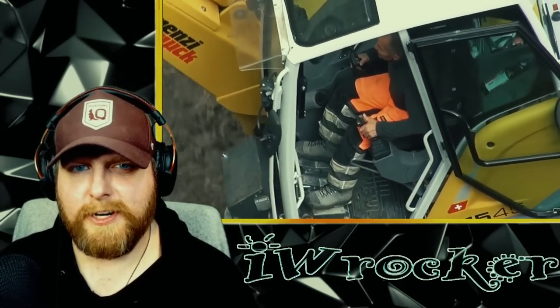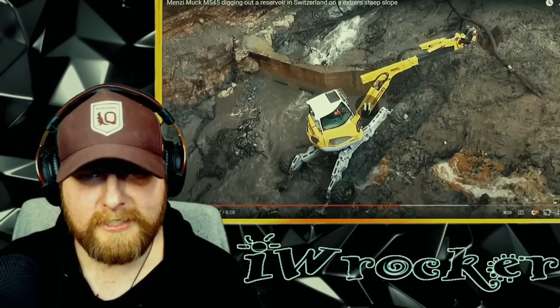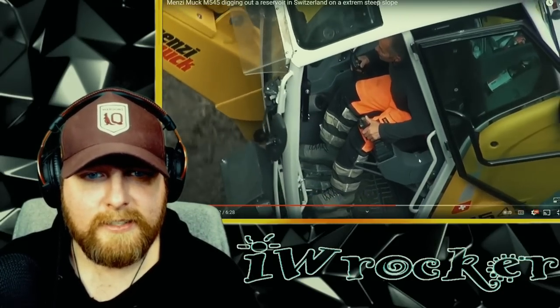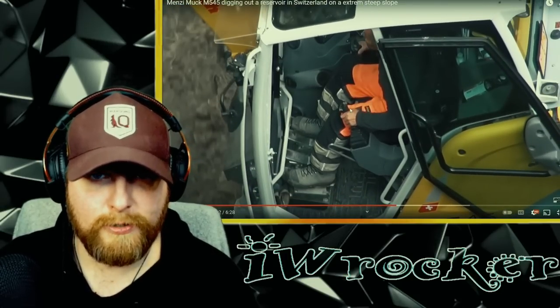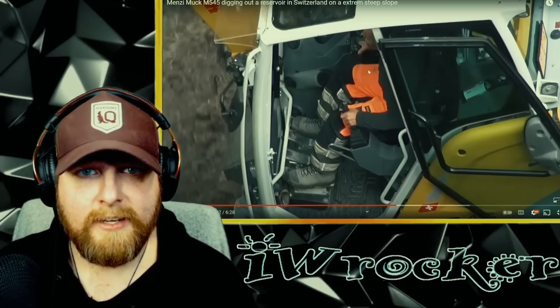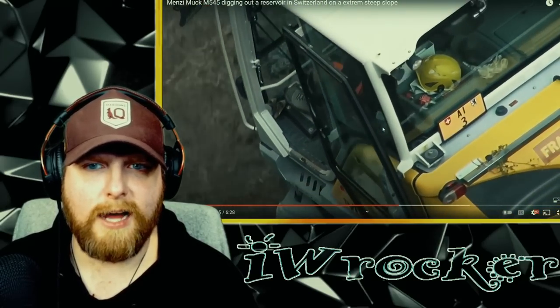Obviously, I know experience is everything when it comes to machines like this. Look at that, he has four pedals. Whoa, let me get a look at that, guys. Hold up. One, two, three, four. I think he has four pedals. He has two sticks, one on each side. There might be overhead controls. Oh my God, this is just wild.